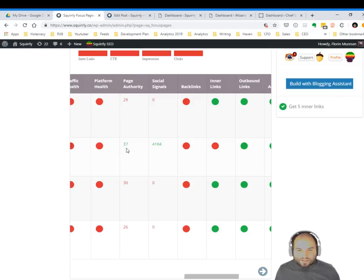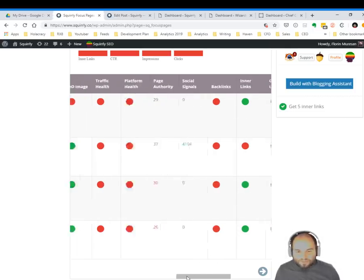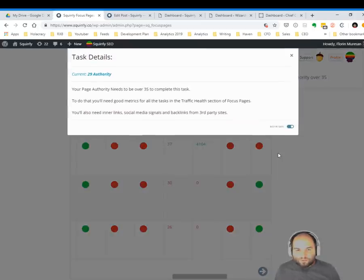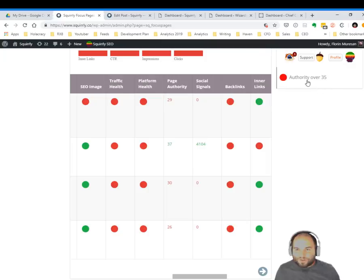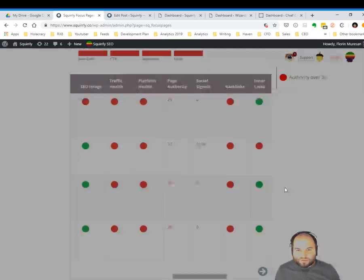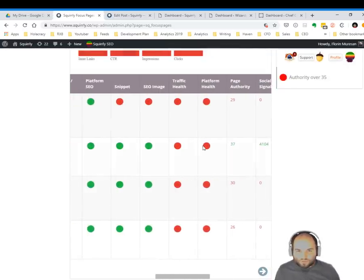This is the highest authority, the page with the best authority. It has an authority of 37, which is really good. You can see because it's marked with green. And these are very low on authority, so there should be a lot more work done to these ones if I really want to make them work. So you need authority over 35, and it will tell you some ideas on how you can build that authority, and this is very important for you to do.